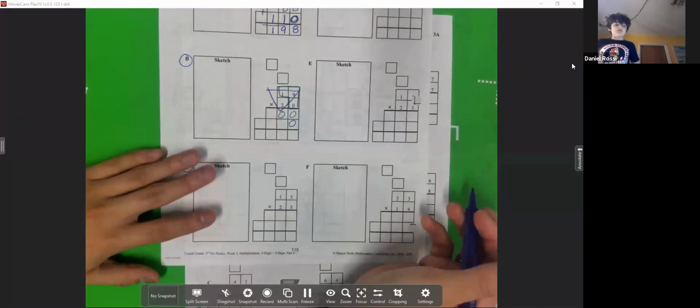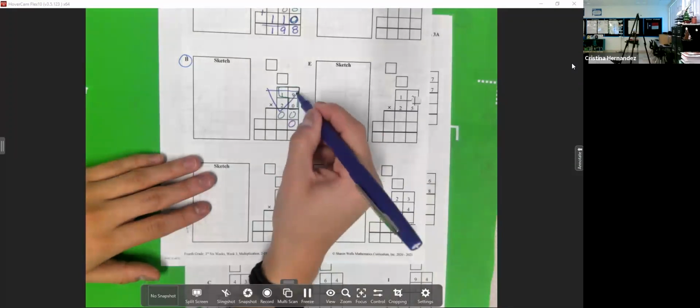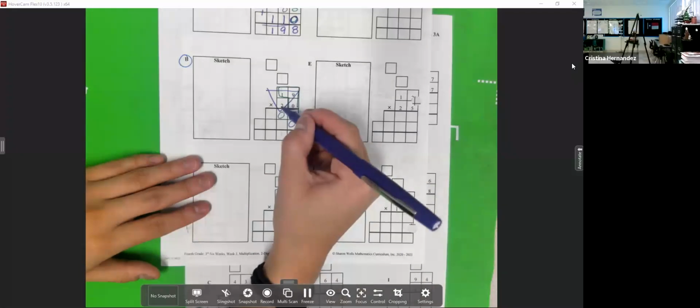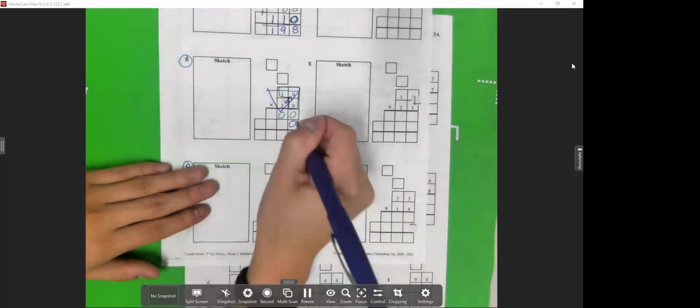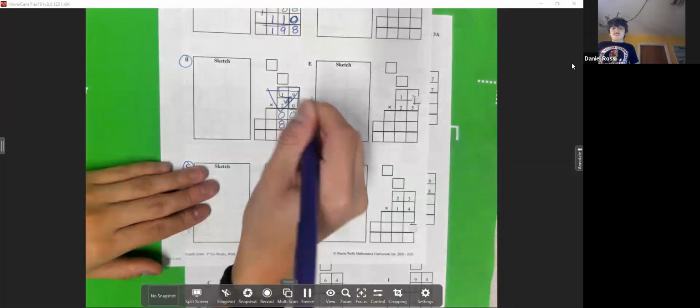Then 1 times 2, 2. Nope. Don't go that way first. 1 times 9. Two times 9. So we multiply this way. Some of y'all are getting lost. We multiply that way first. What's 2 times 9? 2 times 9 is 18. And then we add our 1. We can just put it in this box.